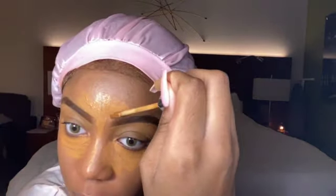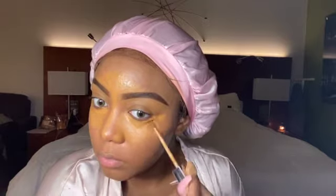Now I'm going in with my concealer. This is the Neutrogena Radiant Cream Concealer. Love this concealer so much. It's probably gonna be like my new go-to now. I used to use the NARS concealer, but this one is kind of like a dupe, and it's way less expensive. Like, I find it at Walgreens and Rite Aid and all those places.